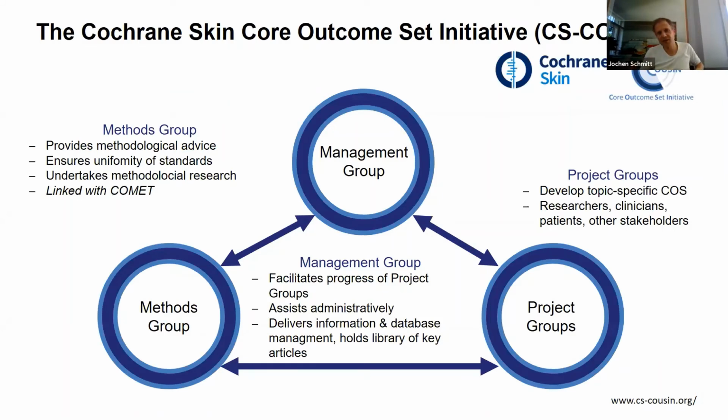So the organization: there's a management group, which currently Jan Kottner chairs. I was chair previously, and Jan is chairing now. So the management group takes care of all the management procedures and the webpage and helps organize meetings and so on. But more important are the methods group and the project groups.